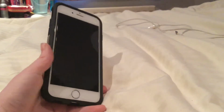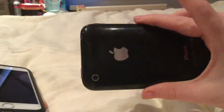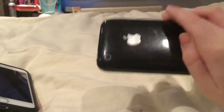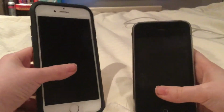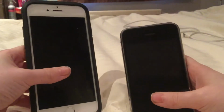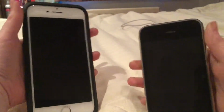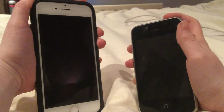This is my current iPhone, the iPhone 6S, and this is the iPhone 3GS. This phone was featured in OMS 6 and in a couple other videos. And today, we're going to compare these two phones with each other in terms of speed. So, let's go ahead and start with booting up. Which one can boot up faster?